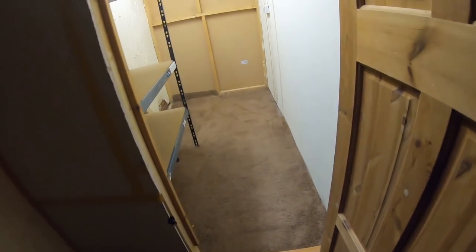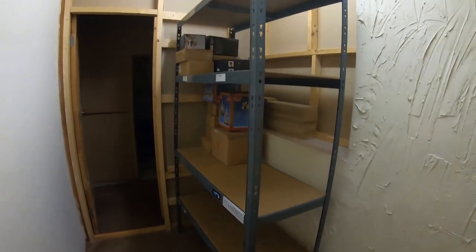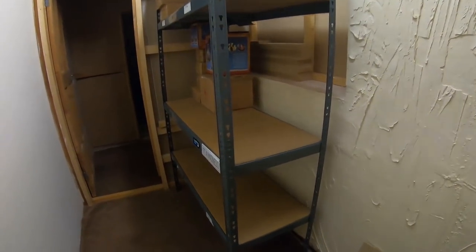And in here, it smells really musty. I'm going to get some sort of stuff for the carpet. I think this carpet's causing the issue. And another racking up in here. And I'm going to fit another one here.